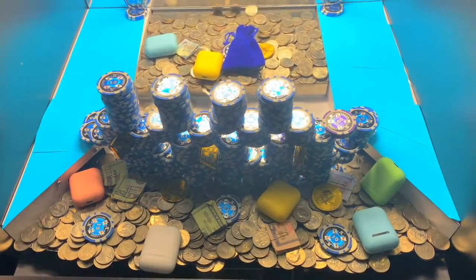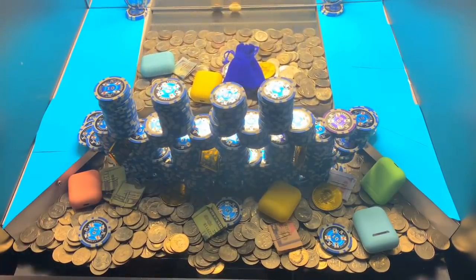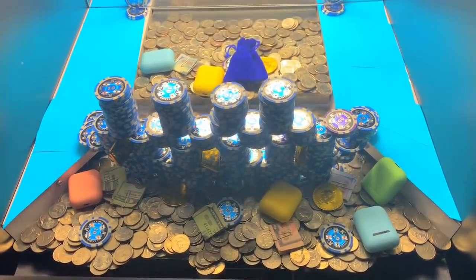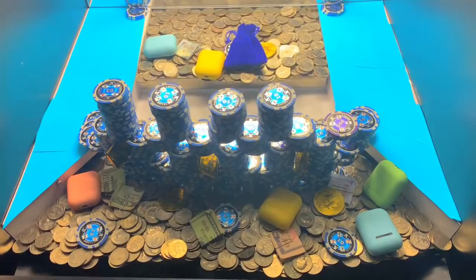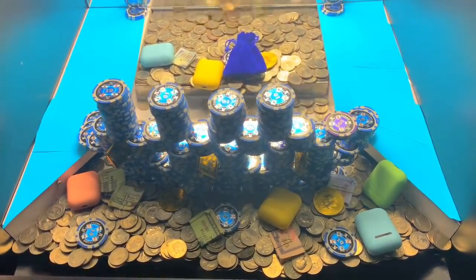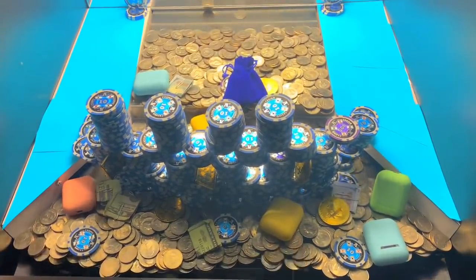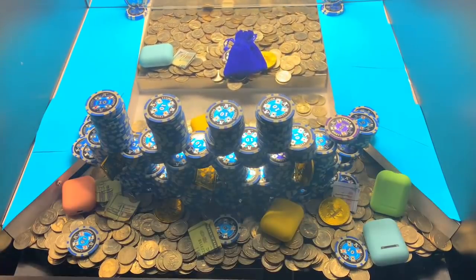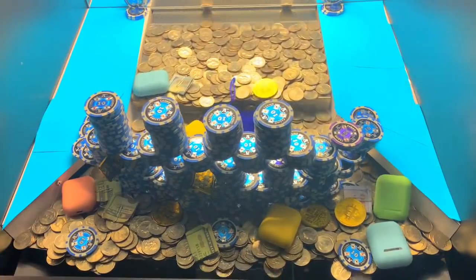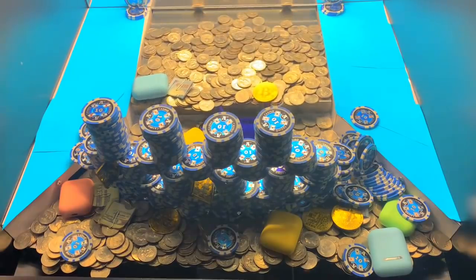That was a lot of quarters that just went right there. Alright, so let me go collect the quarters. I'll be right back. Alright, so we've got enough quarters to play for a long time. Oh, nice. It's doing good. Just made $50 right there. Oh, yeah. Sweet. There goes that mystery bag in the back. It fell down.